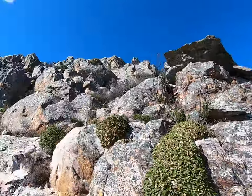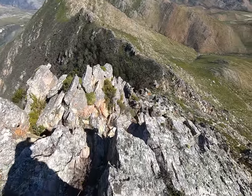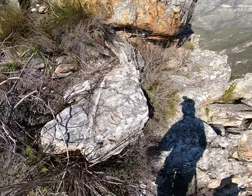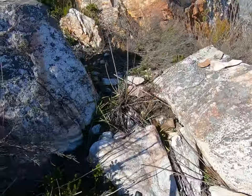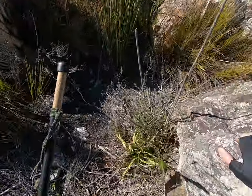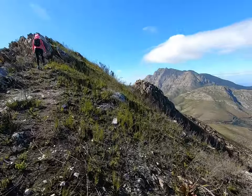Yes, got it. Yeah, come this way. Must come this way. Excellent. This is even better. A little bit of scrambling behind Craddock Peak. Excellent. There's a walker.